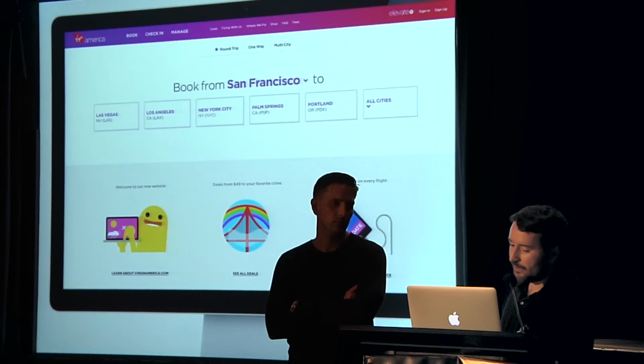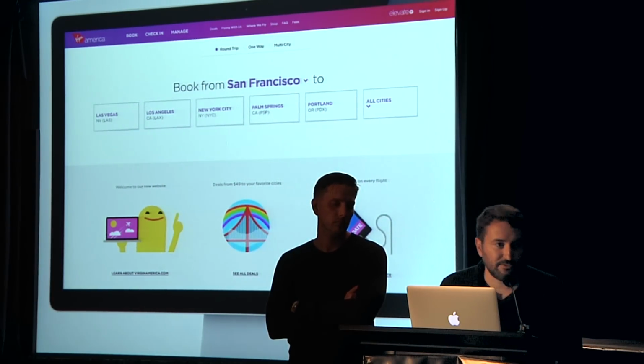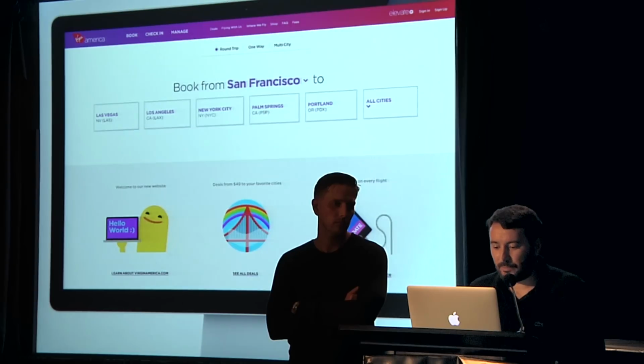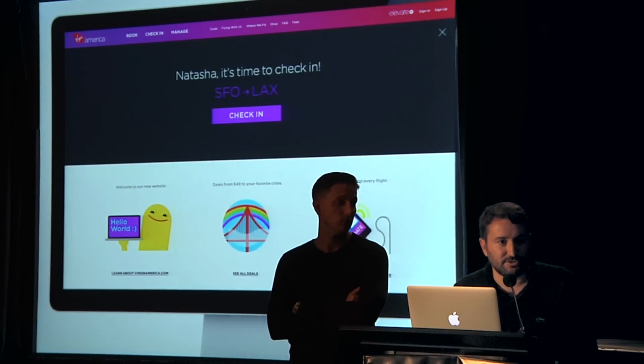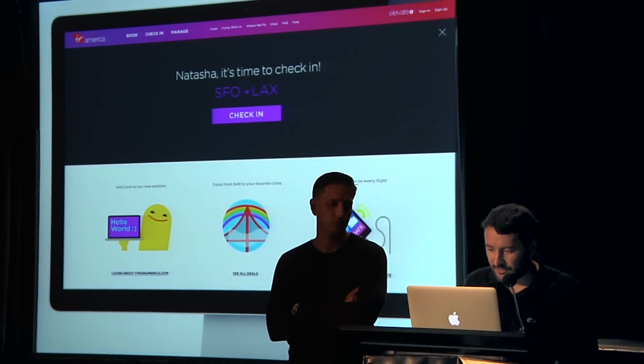So you saw the homepage already. It's basically half of it, 50% of it, is just about picking where you're going to. You touch and you move on. It's also smart. So the fact that it recognizes where you are, that's not so different, but it could go ahead and even further. And if it knows you're supposed to check in, it tells you to check in.